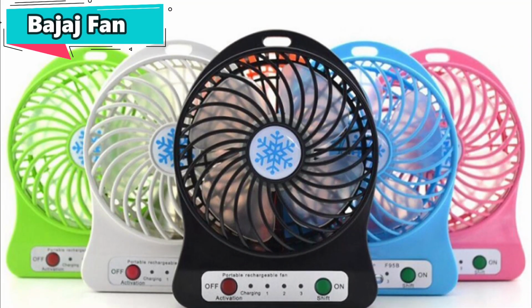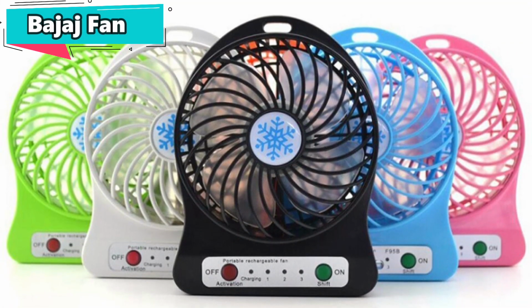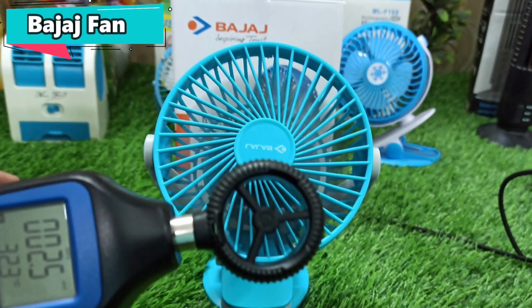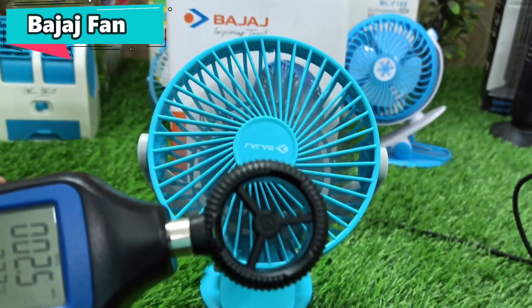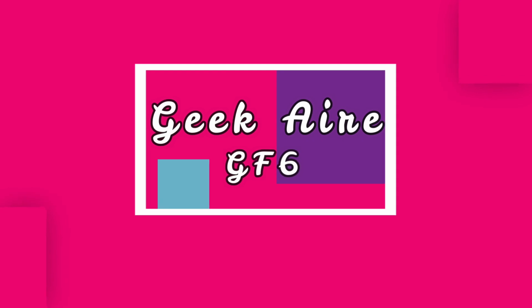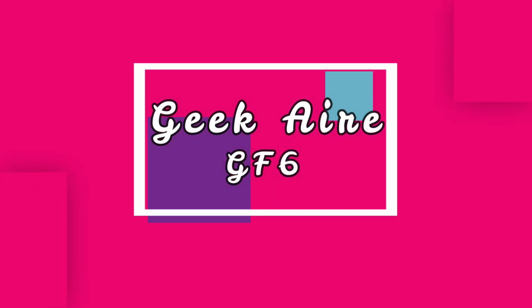The multi-clip function allows you to attach it to multiple surfaces for convenience and portability. The rechargeable table fan is compact enough to be carried around easily and is perfect for personal cooling. Number 4. Geek Aire GF6 Rechargeable Oscillating Mini Fan.